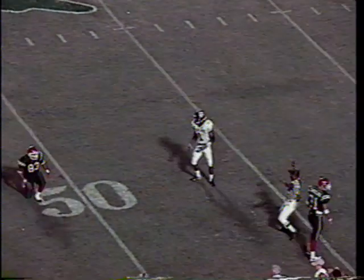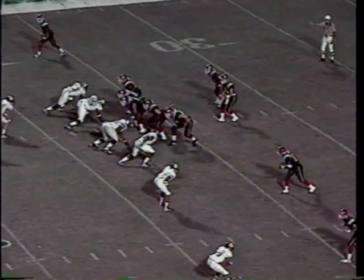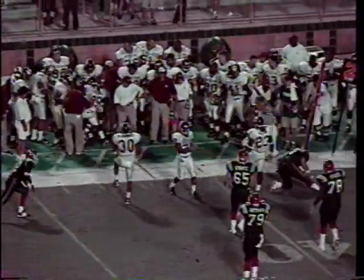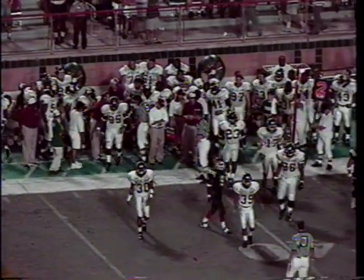This is incomplete. Intended for Jordan. Brings up second down 10. Three wideouts to the left on a second and 10. The ball's at the 37-yard line. Little screen here to the right side to Rattell. They run him into the sideline and out of bounds at about the 40-and-a-half. Pushed out by Brian Gamble.